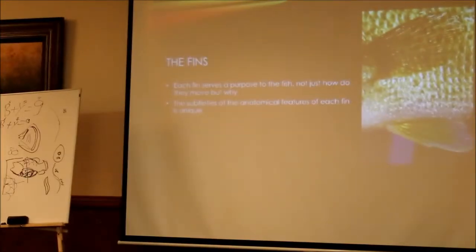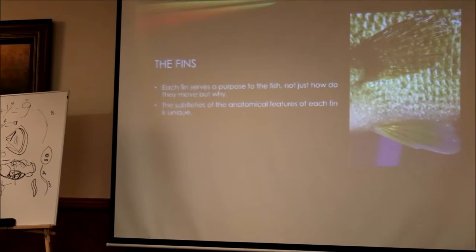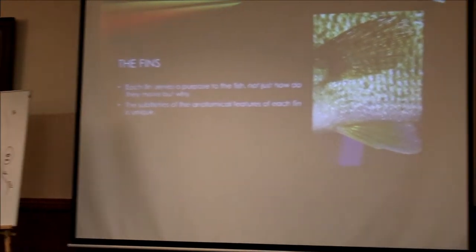Fins, each fin serves a purpose on the fish. So, in fisheries biology, you learn two things. When you're working at a hatchery and you're looking at a raceway, one of the first things you do in the morning is you watch the fish. You want to make sure their gait is correct, how they move is correct.